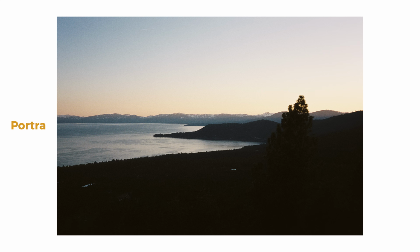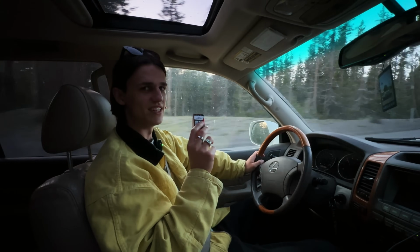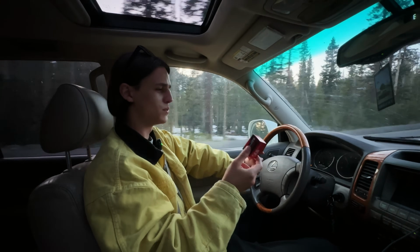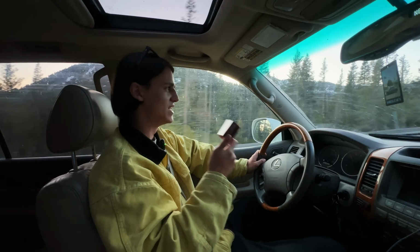It's a little later in the day now, and I think it's time for the final of the 4 film stocks, which is Cinestill 800T. This is the one I'm most excited about because I haven't shot it in a few years, and I think it's their most unique offering.